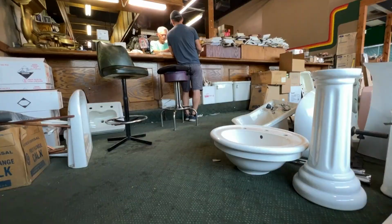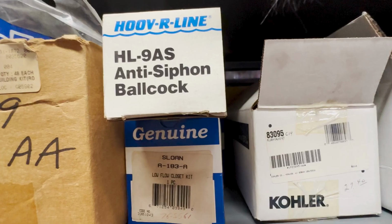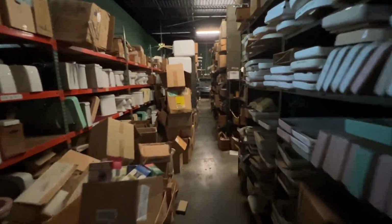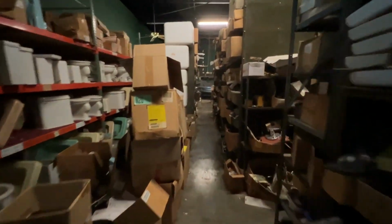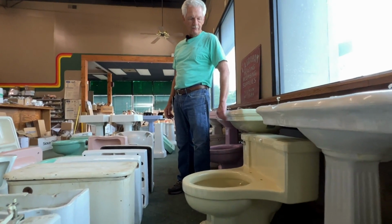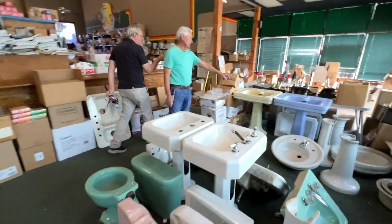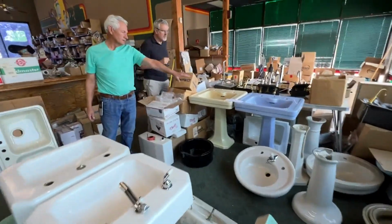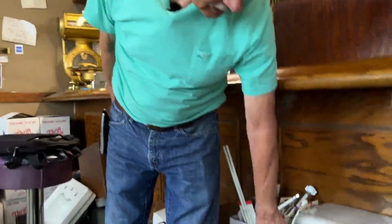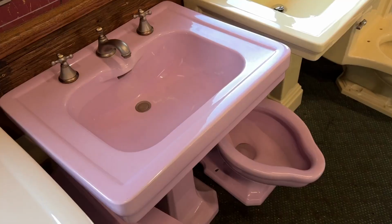But finding the right part for you from the area's largest assortment of them, especially the vintage or antique kind, is just the beginning. Think museum of plumbing fixtures and you're on the right track. This yellow, this is 1934. The toilet's all been rebuilt, tested, flushed. These are 1930 Kohler. These are kind of cool because these old ones will flush either way. See, dual flush. That's standard.